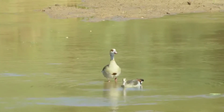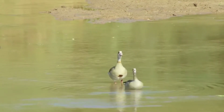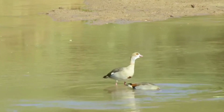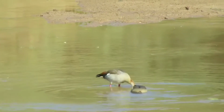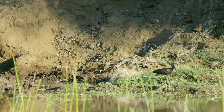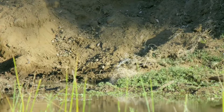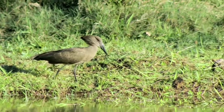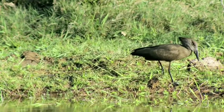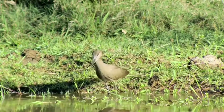A pair of Egyptian geese forages on aquatic plants growing in a stream. They get stuck in, reaching down for the tastiest morsels. A hamerkop takes a more measured approach. He's after creatures living among the river vegetation.